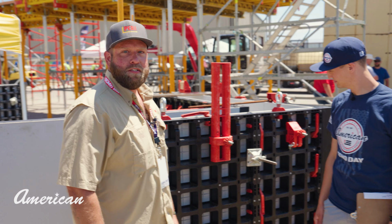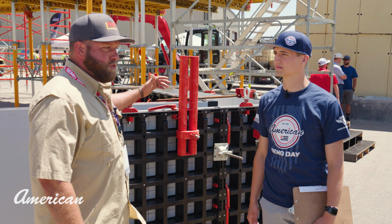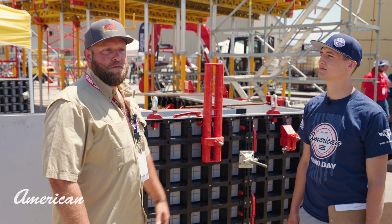It's a handset duo product. This is a multi-use product, lightweight, so anybody can handle it. It does walls, columns, slabs, and even elevated decks. It's kind of the Cadillac of concrete formwork.